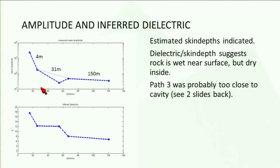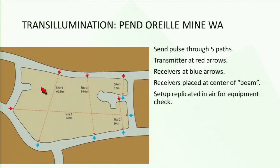So why doesn't path 3 fit? Well, I think we didn't design the experiment quite right, but it gives us an additional clue that the explanation I came up with to explain this is correct. Because I think what's happening is that around the walls there's a diffuse layer of moisture that comes from the walls and penetrates into the limestone, but the interior is dry. So all these paths are relatively clean. They see an absorptive layer here with high moisture and one here, but the rest propagates through dry limestone.